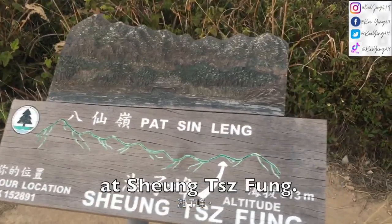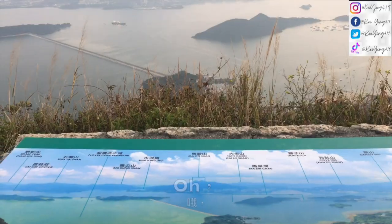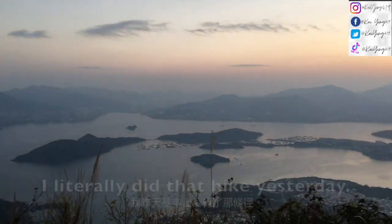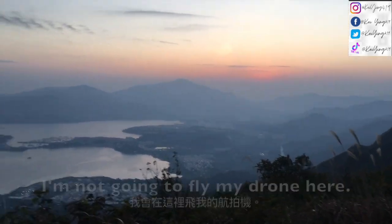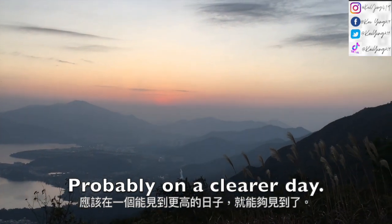Arrived at Shan Tsz Fung, and the sun has already set. Oh, we can actually see Kao Lao Fung from here. I literally did that hike yesterday, and we're literally in the same view again, so I'm not gonna fly my drone here. Oh, we can also see Tai Po Market Shan, probably on a clearer day.